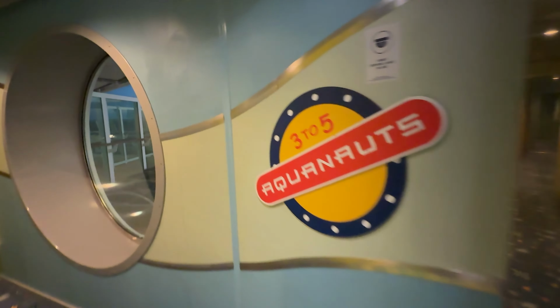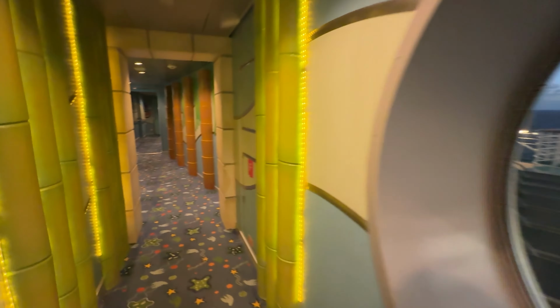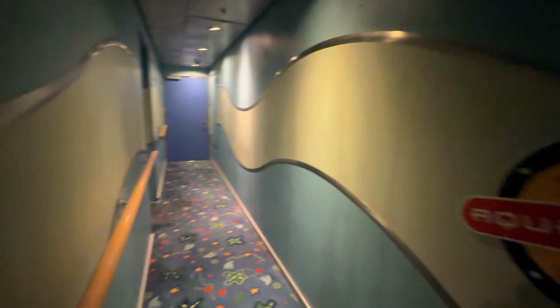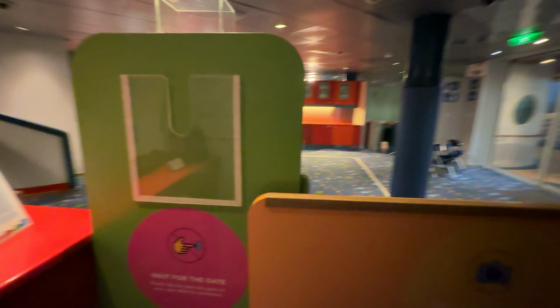Deck 12 aft has the kids areas from tots to teens. It also has the arcade, which Sea-Pass cards can be used for paying to play. So set limits on day one so you don't get a hefty bill at the end of your trip.